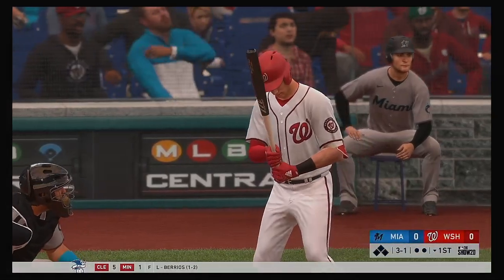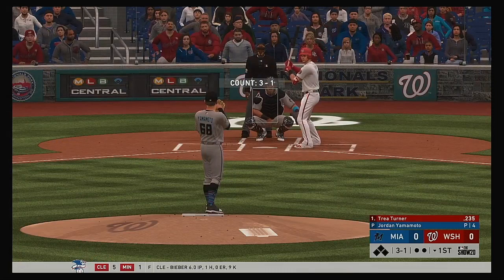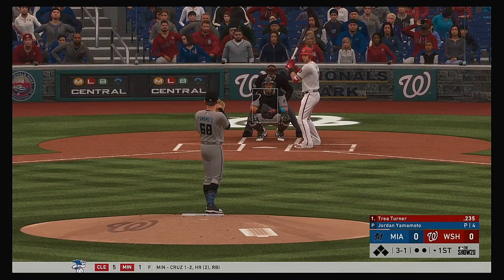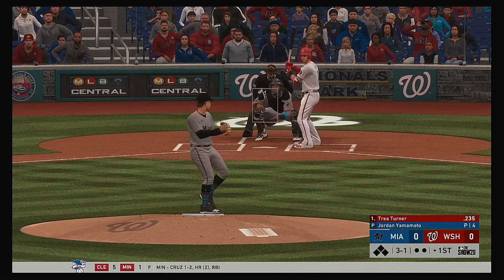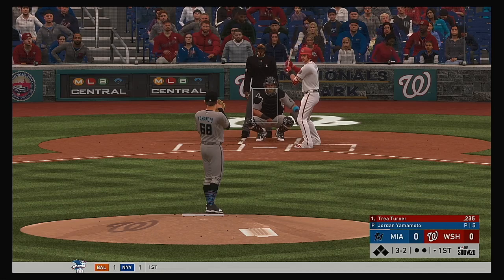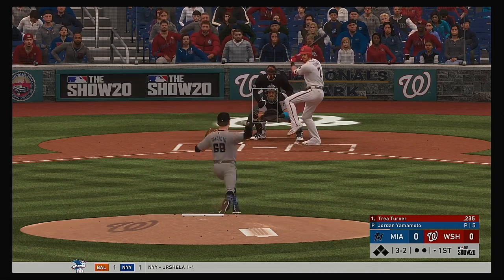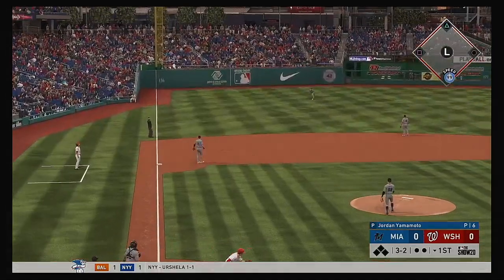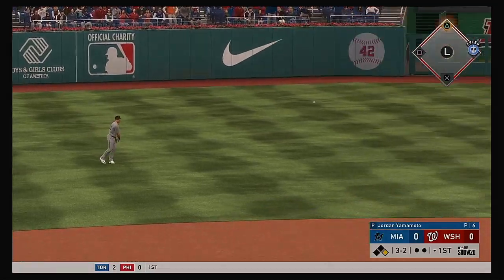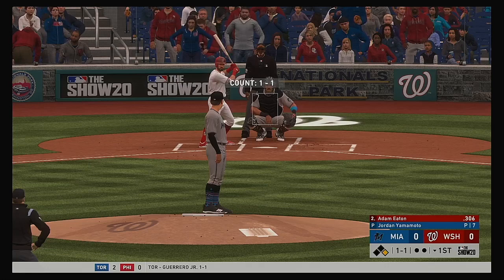Here now is Trea Turner. He'll lead things off here in the bottom half of the first. The 3-1. Now a swing, and he gets him to pop it up. In there, a base hit. And now the Marlins will have his terrific speed to contend with at first right out of the chute.